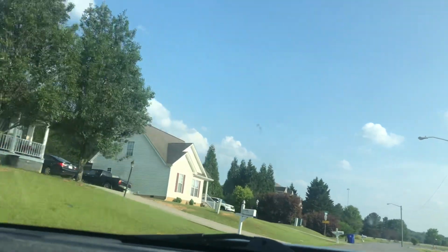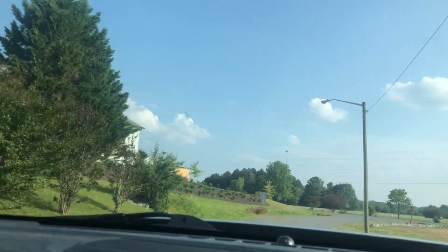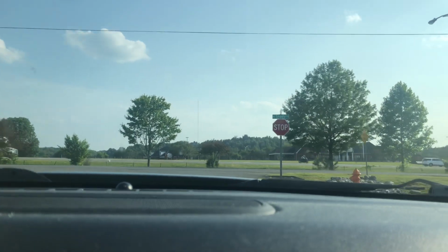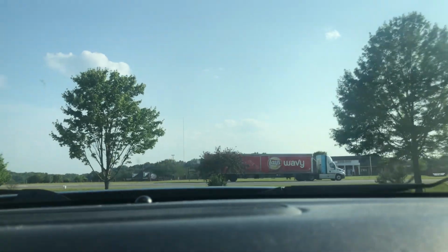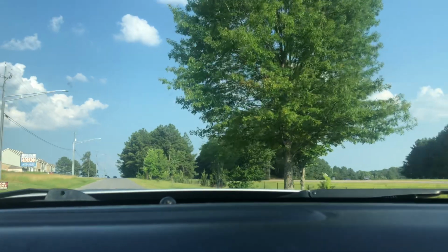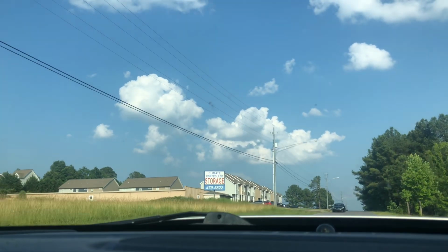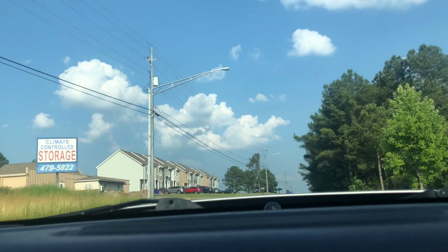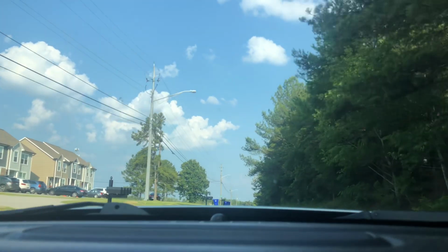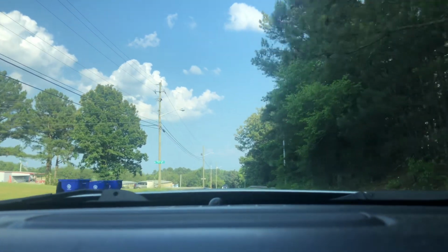Here, this subdivision's been there for a few years. These houses. There's APD 40, and right down there on the right is Spring Creek. 25th Street becomes APD 40, which is a bypass that goes around Cleveland. And there are some more new apartments. And like I said, in the background, I probably can't see them because it's cloudy and hazy, but the Appalachian Mountains in Polk County are there in the background. You just can't see them right now.